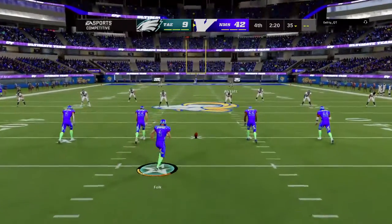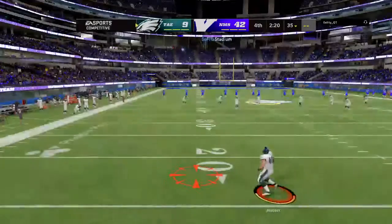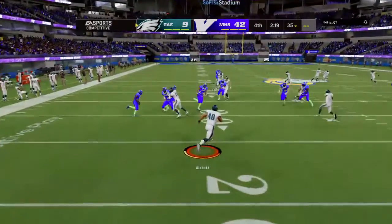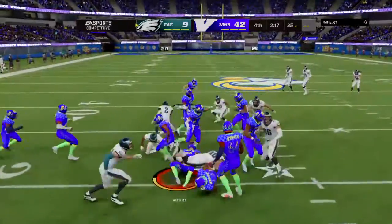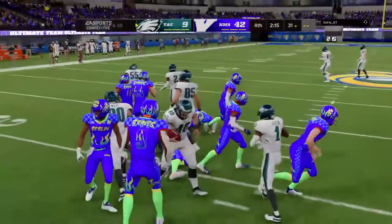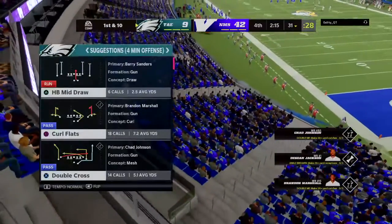Folk now set to boot it after his guys put 6 on the board. A short kick taken at the 18. And they're going to start this drive in pretty good shape up past the 30.